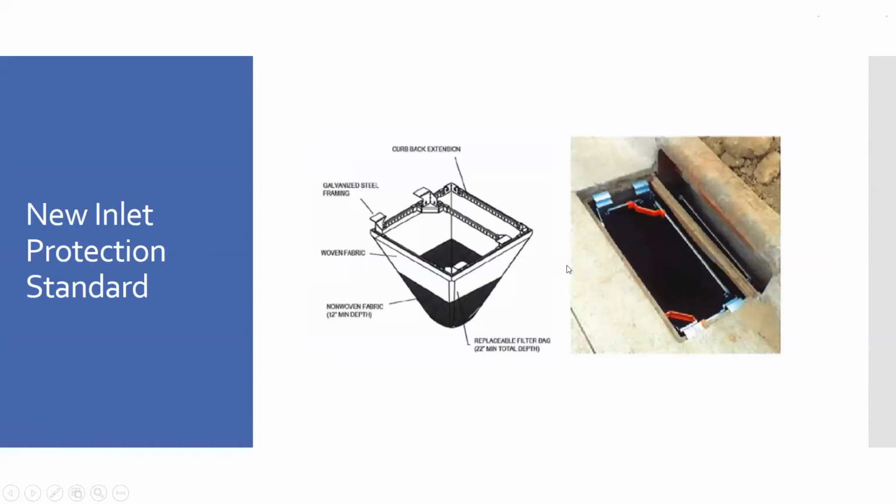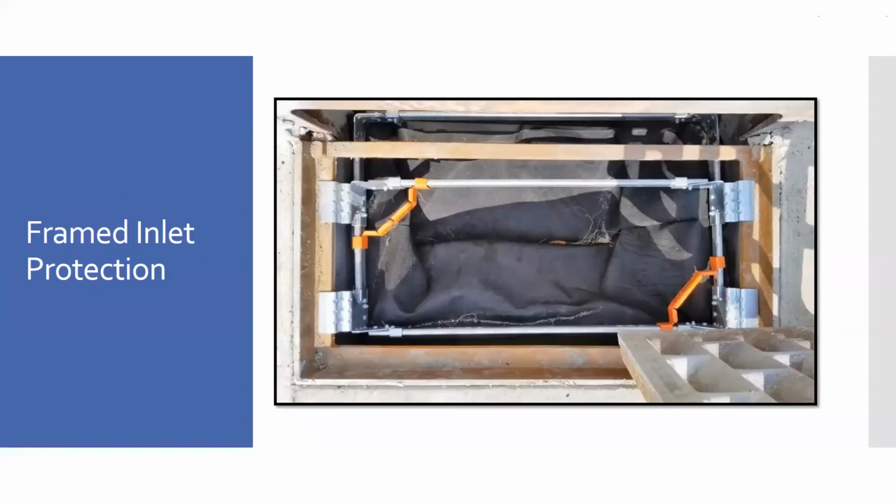All right, so the new inlet protection standard, we have a framed inlet protection. This is what it looks like once it's installed. Just a note to remember that there is a curb back extension to catch water toward the back of that inlet. So make sure that curb back extended piece is actually extended. And that's something you should look out for when you're installing it. And then as an inspector, you should be looking for that as well. And here's what it looks like from the top down with that extended piece back here.